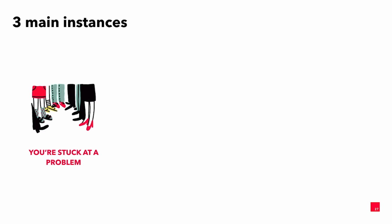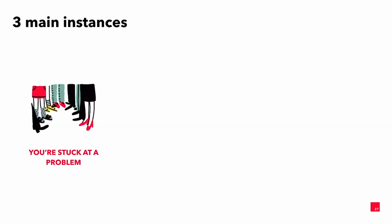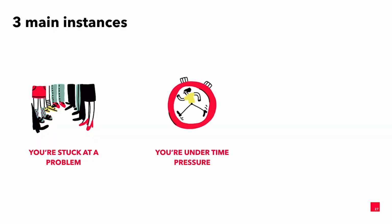Now let's look at when to actually sprint. So there are essentially 3 main situations in which you might consider doing a design sprint. The first one is that you're stuck on a problem and the normal ways of working haven't really been successful, so you could really use the input from different departments. The second situation is that you're under time pressure, whether from regulations, investors, or management, and you really want to show some results fast.